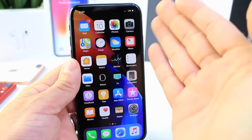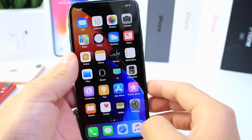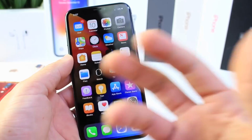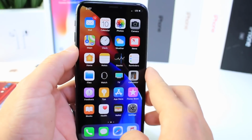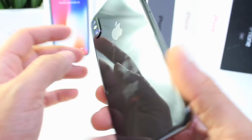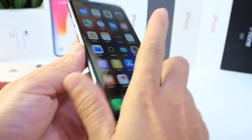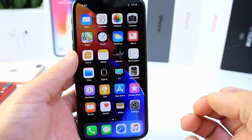So it is true, Apple did tell the truth. Face ID does adapt and improve with time, and it's really impressive how much faster it has gotten throughout the last couple of months of using the iPhone 10. I think once the second generation of this module comes out, it's going to be really cool. So that's something I'm very happy with. I'm very happy with the front-facing camera. I love the rear-facing camera. It's amazing.